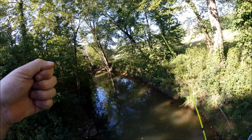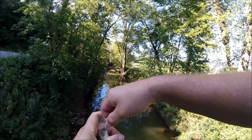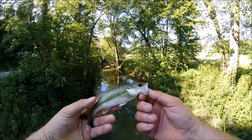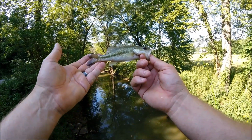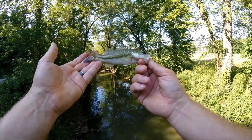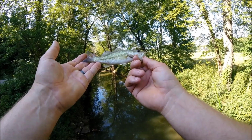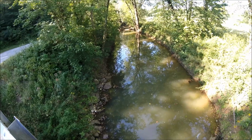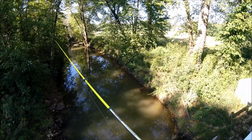It's a bass. I wonder what kind of bass it is. We'll have to look and see. It is a spotted bass. Nice. It's tiny. Long fall, bud. Sorry. That's pretty cool.